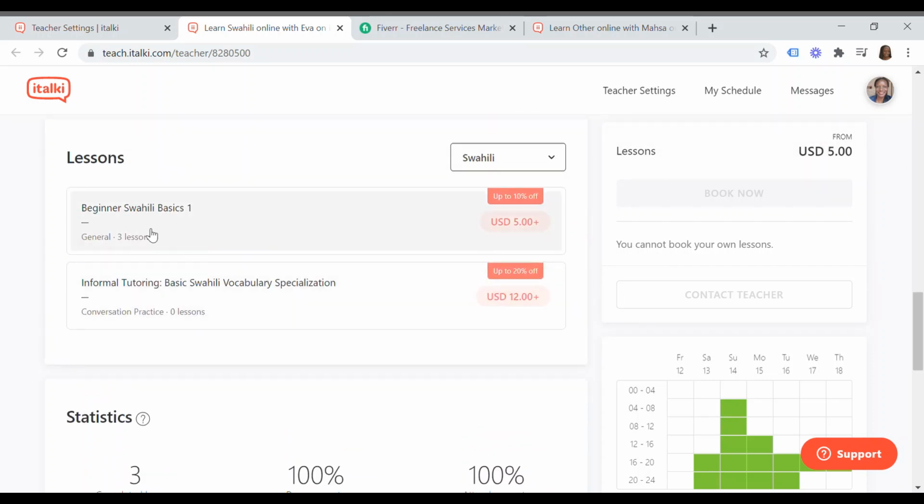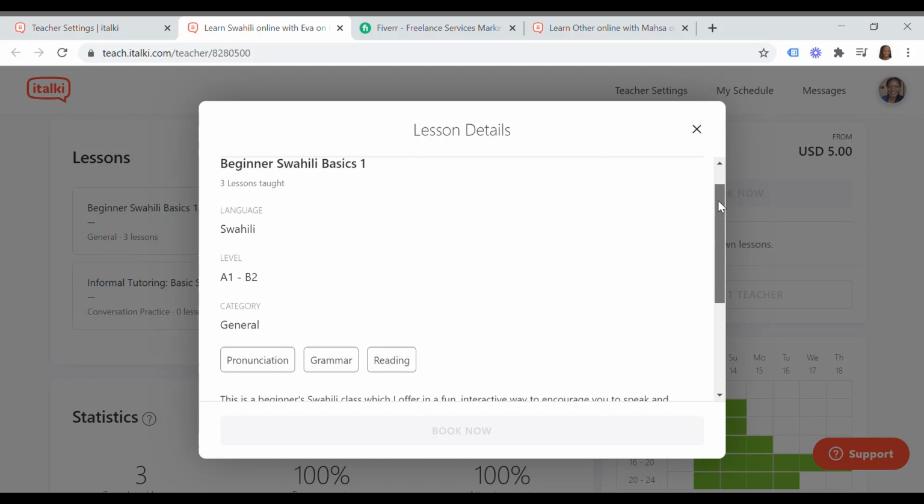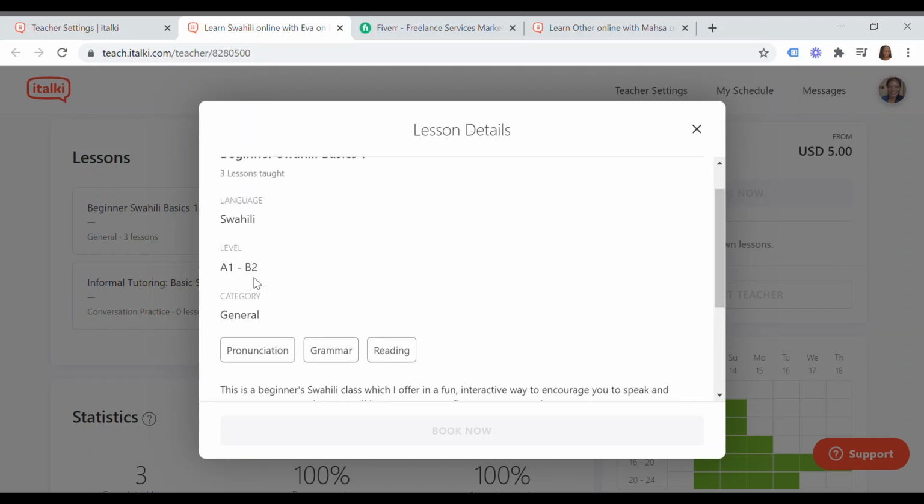So I have beginner Swahili basics, which is general, and then I also have informal tutoring where I teach basic vocabulary specialization. My rates start from $12 upwards, and there's like a 20% off if you buy more packages. So let's just take a look at how this lesson is structured.